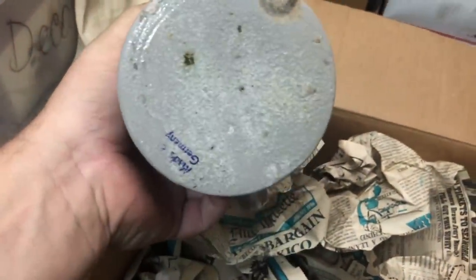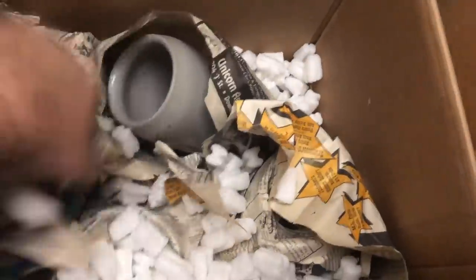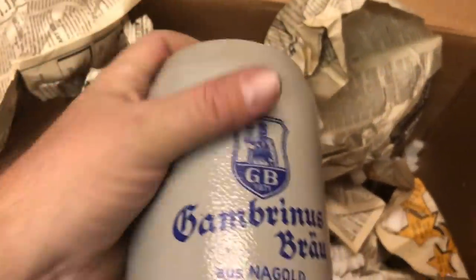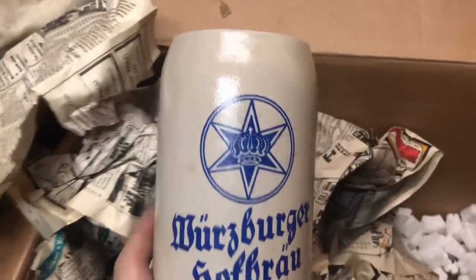Paulaner Thomasbräu München, made in Germany, $14.99. What'd you say? That's what the brewery is. And this one is Kamprinhausbräu aus Nagold. Das weitbekannte Bier, which means the well-known beer. Also made in Germany. Guess what this price is? How about $14.99? You're good. Woo! You should start working for me. Würzburger Hofbräu. So basically, these are like all the old beer brands from Germany, like the old beer houses. You know the drill, $14.99.